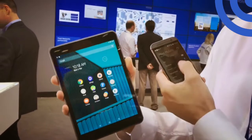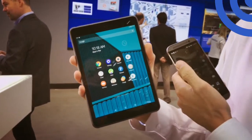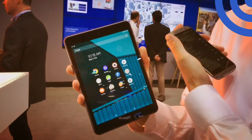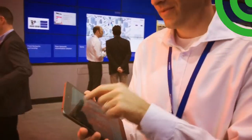So you can also get Z Launcher on your Android phone too today if you want to try it out. Same idea. And so we're getting lots of feedback on that to help us improve both Z Launcher on the phone and Z Launcher on the N1. Nice. So go try it out. Thank you. Thanks.